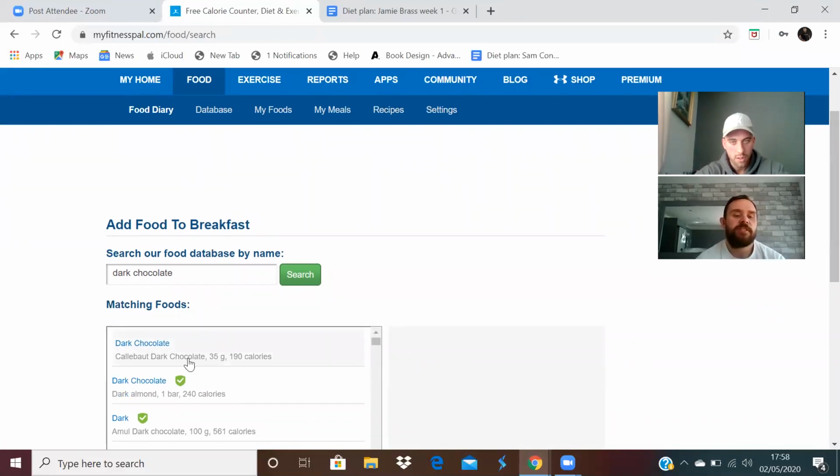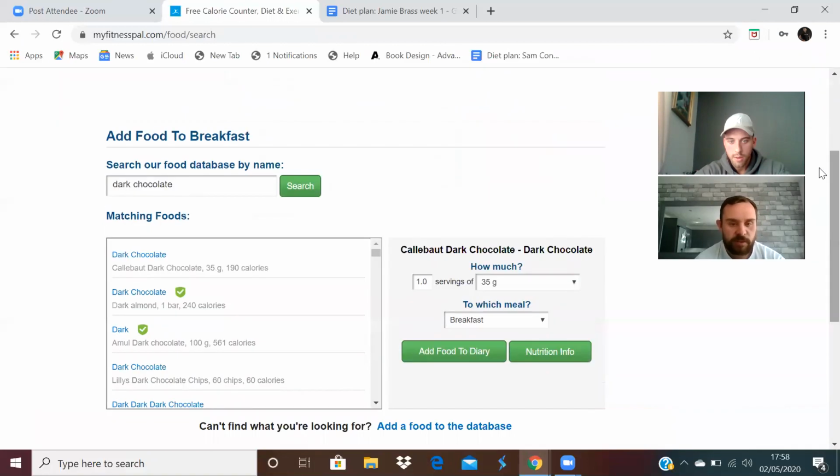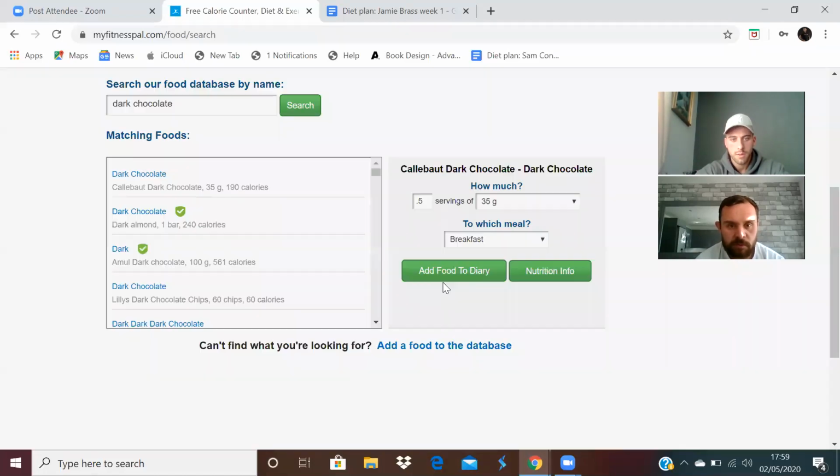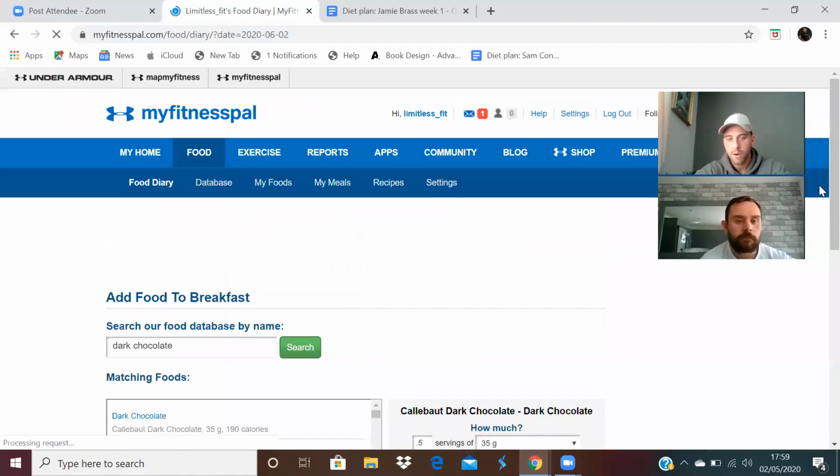35 grams of dark chocolate. That looks more like it. How much is that? 14 carbs. That would be too much again. Total fat's 14, so I would say half that. So 0.5 of that would be 17 grams. Let's just call it 20 for argument's sake. So 17 grams of chocolate registered on there.